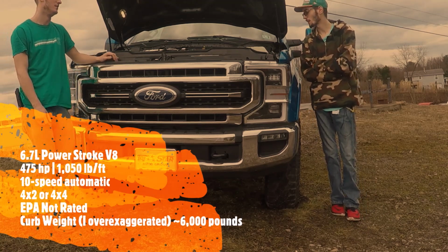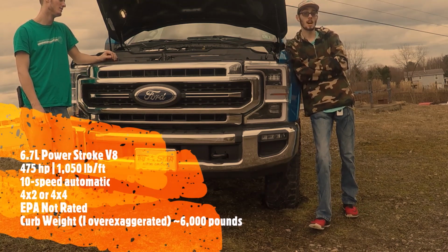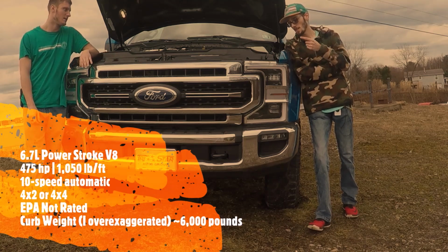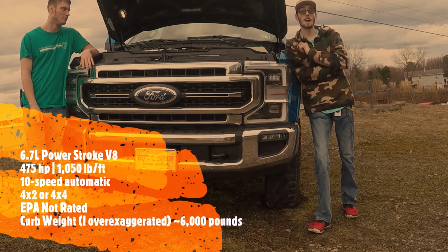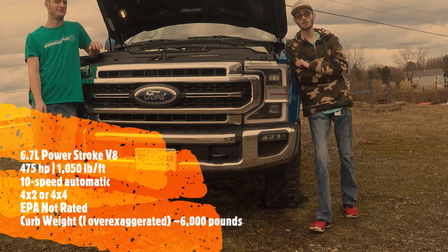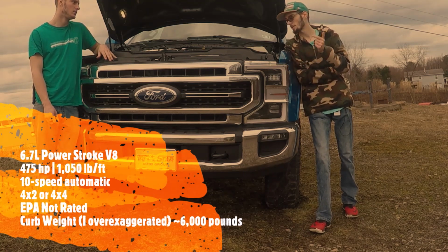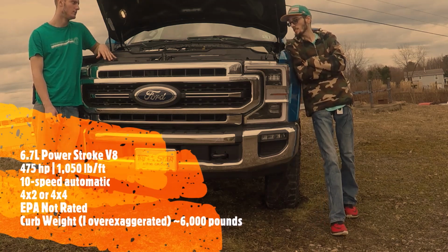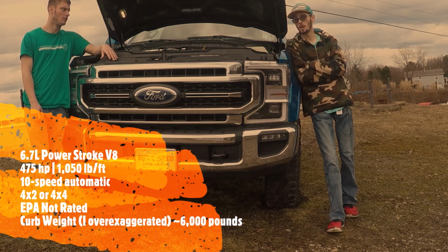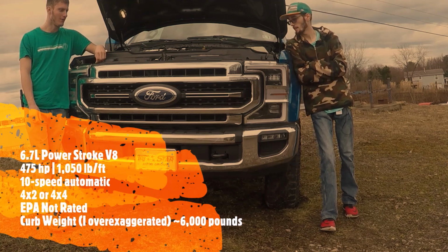1600, but it works. And the funny part is Ford's not being like Dodge and limiting the output of this engine. This one has 1050 pound foot of torque. Dodge is limiting theirs and making you pay extra to get the 1000 pound foot of torque. Ford just said the hell with it and put it in there. This thing has direct injection and a crazy compression ratio of 15.8 to 1. That means this thing's got some lead to it.